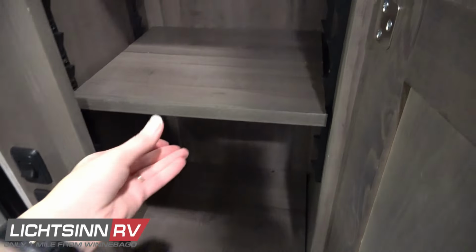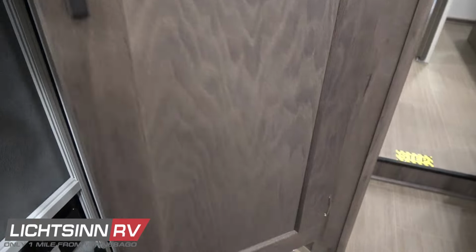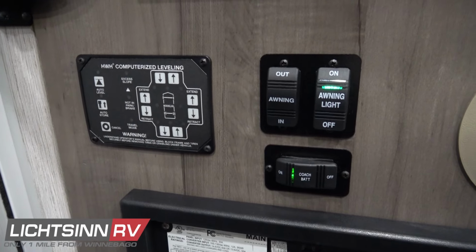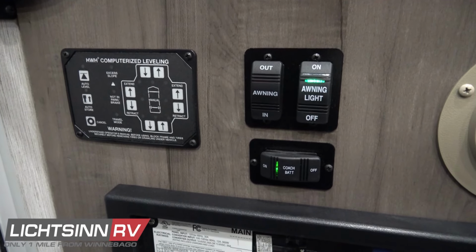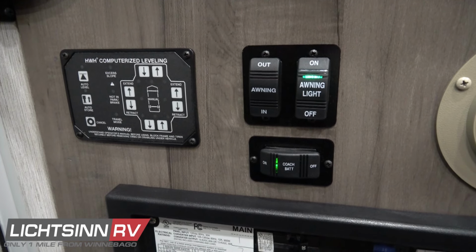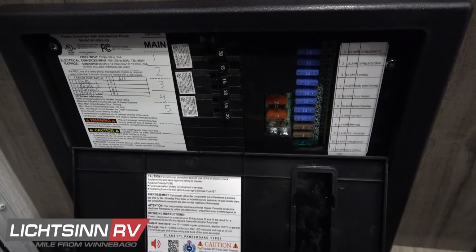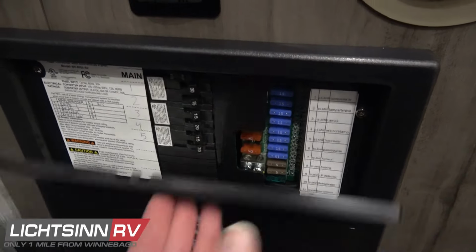Down below, intentionally located underneath this large storage cabinet is where you'll see the breaker system, intentionally located here so that you'll always have natural indirect lighting. Just above this is the control pad for the one-touch HWH automatic computerized hydraulic leveling system, controls for the powered patio awning and the LED lighting in that awning, and then an auxiliary battery disconnect switch or kill switch. This allows you to place the Minnie Winnie or Spirit in storage without having a parasitic draw off of any 12-volt appliance that was left on.